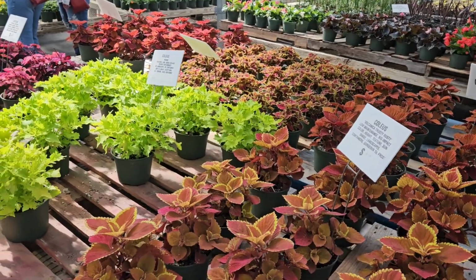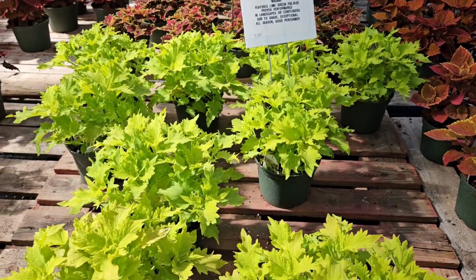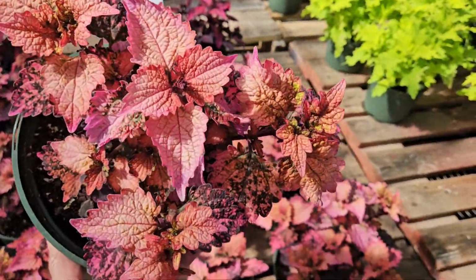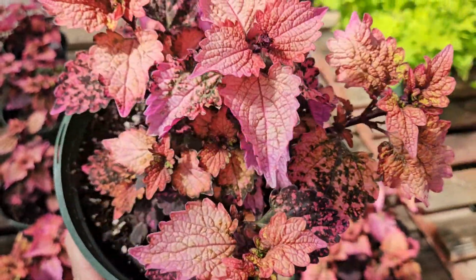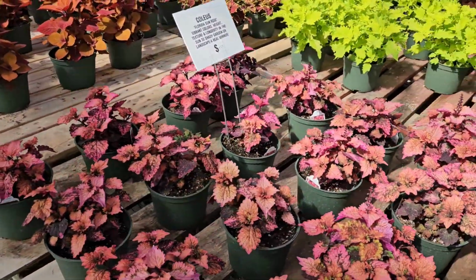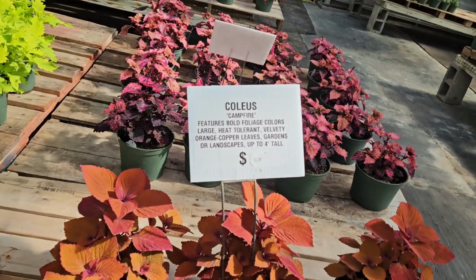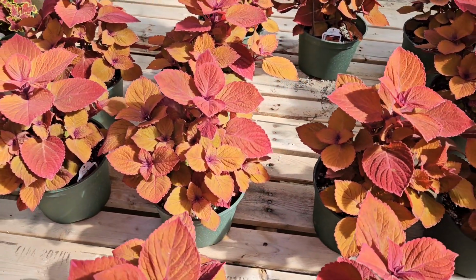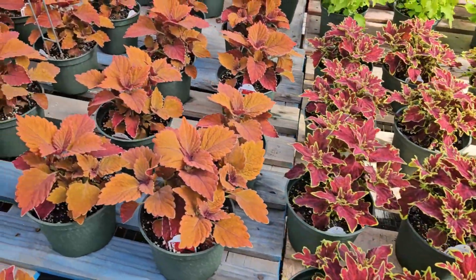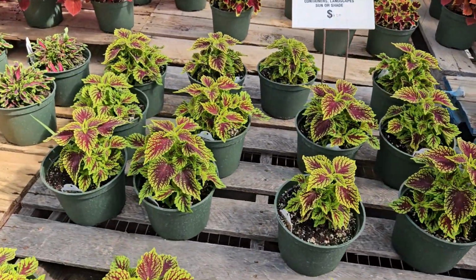And there's so much more, as you can see. I like to have that one, the wasabi, for pops of brightness in the shady areas. Look at this, guys. Florida Sun Rose. Ooh, boy, that's pretty. Okay, so this is called Campfire. I love it. This is called Inferno. Coleosaurus.